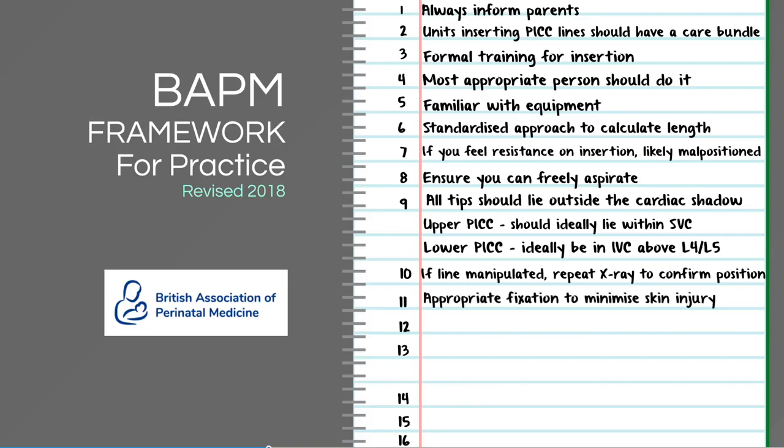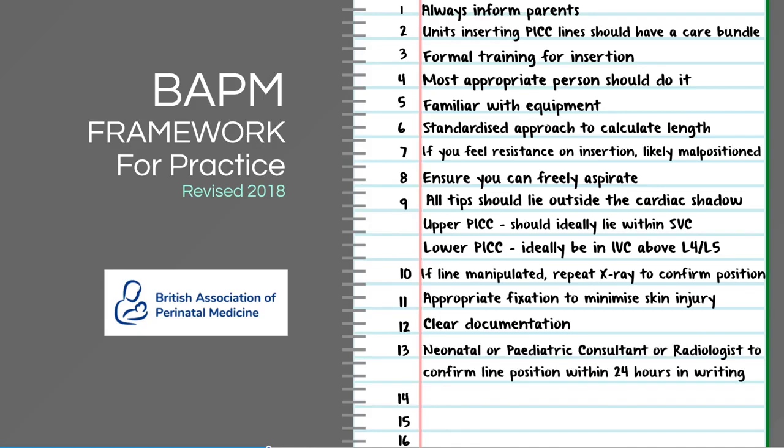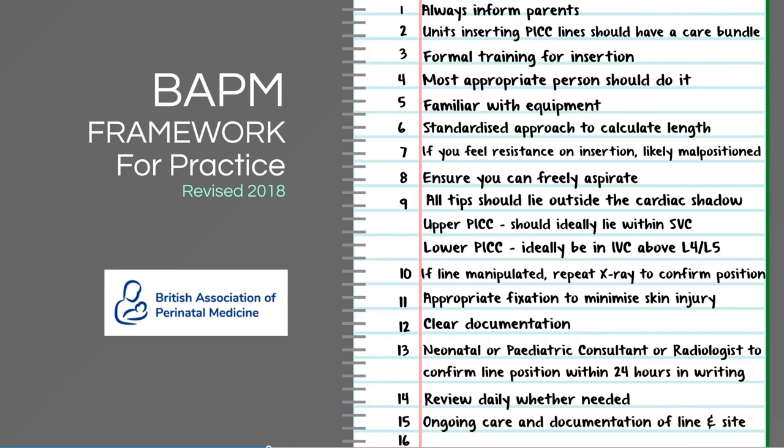There needs to be appropriate fixation of the line to the skin to minimize skin injury. Always clearly document when you have placed a line. A neonatal or paediatric consultant or radiologist needs to confirm the line position within 24 hours in writing. These lines need to be reviewed daily as to whether they are still necessary. There needs to be ongoing care and documentation of the line and the line site. If a patient with a PICC line deteriorates, always think, could this be the PICC line?